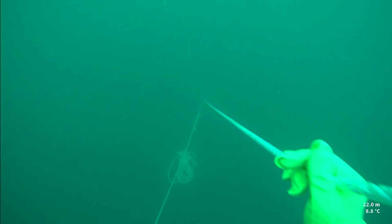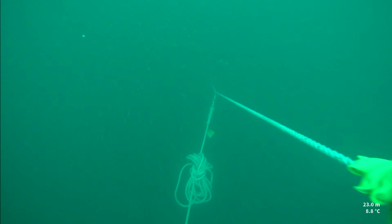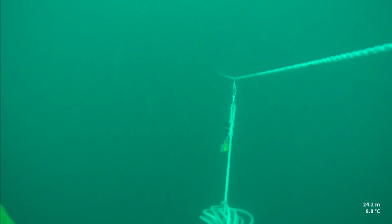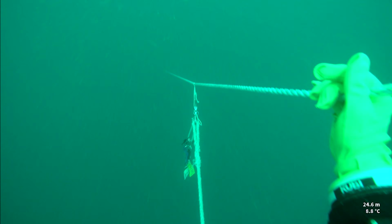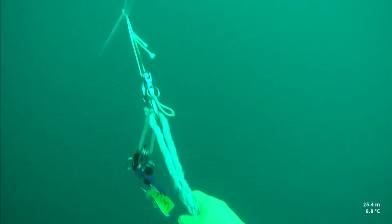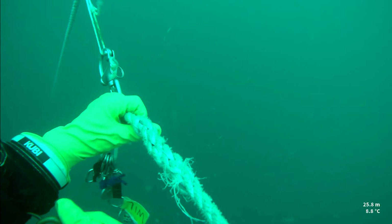On the subject of the lazy shot, you can see it's just starting to come up in front of us there. Now, because this wreck is relatively shallow and the lazy shot is set up for a much deeper dive, what the skipper's done is he's shortened the lazy shot. You can see that big bundle of rope there, all it's doing is shortening it. So the actual lazy shot you can see here is about 25 metres. There's the release. All the divers in front of us have put their clips and their tags on.